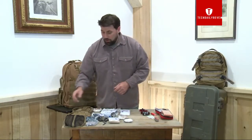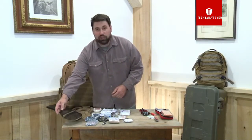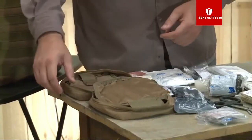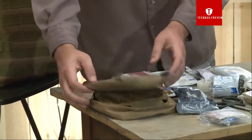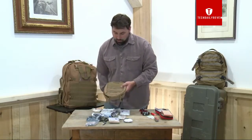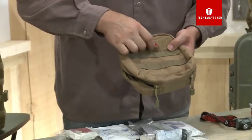All of this gear can be crammed into a modular kit, which has lots of pouches and pockets to hold your equipment. And of course, you want to let everybody know that it is a first aid kit.